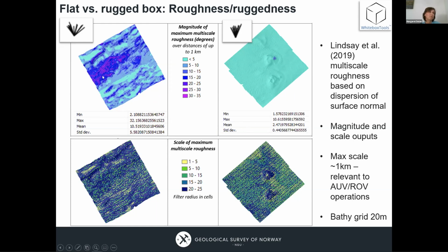Generally in this rugged box, we're seeing broader scales dominating, at least medium to broad scales. And where we happen to see the finest scales dominating, that tends to be in areas of very low roughness, and that seems to be linked with artifacts in the data. On the other side, again, we see some striping in the scale output, which is linked to the artifacts in the data, which you don't see in the values because I've used the same color scale as for the deep area, for the complex area in each case.